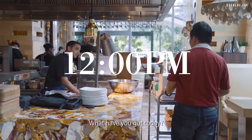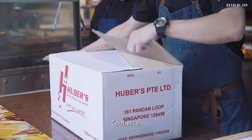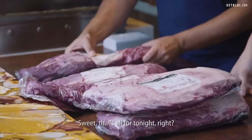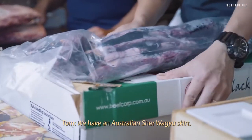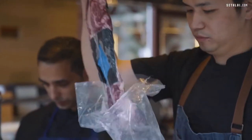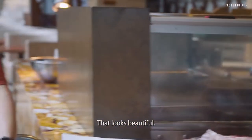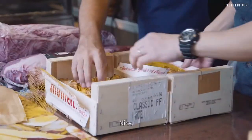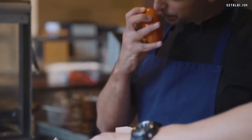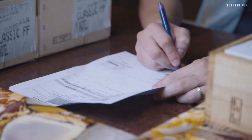Oh, hey, buddy. What have you got today? Chef, what we got? Argentina centerfish. Cool, nice. Perfect, beautiful. Chef, this is Argentina sirloin. Yep. We have two. Sweet, that's all for tonight, right? Yes. Next. We have Australia shirt. Chef, this is a shirt steak, our signature. And then the tenderloin. Good, nice. I want to see that. That looks beautiful. Chef, this is our Indian mushroom. Nice. Perfect. The last one will be the heirloom tomato, chef. Oh, nice. Smell that. Jordan, smell that. It's beautiful. Thank you, Vincent.